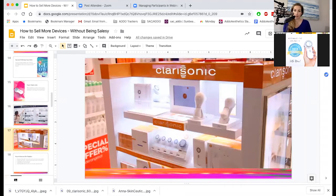Clarisonic is obviously a device, and they do a great job with their displays as well. Some things to keep in mind: you want to have one that can be a tester. I love that Clarisonic has this little video here, and I know Ghada has a ton of resources. For anyone that has a My Skin Buddy account, she's got this Dropbox folder that has tons of marketing materials and videos and all kinds of stuff. And I think directly on the website, there's how to use My Skin Buddy. I think it would be incredible if you had an iPad or some type of video screen playing how to use My Skin Buddy.